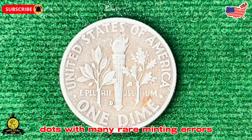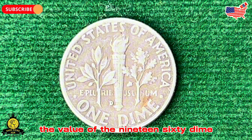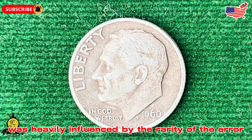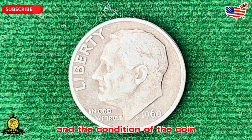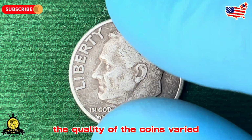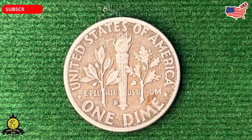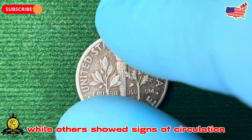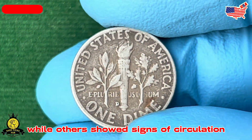As with many rare minting errors, the value of the 1960 dime struck on a nickel planchet was heavily influenced by the rarity of the error and the condition of the coin. While only a few of these misstruck coins were produced, the quality of the coins varied. Some were in pristine condition, with minimal wear, while others showed signs of circulation.